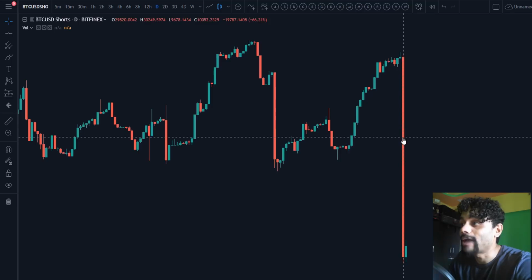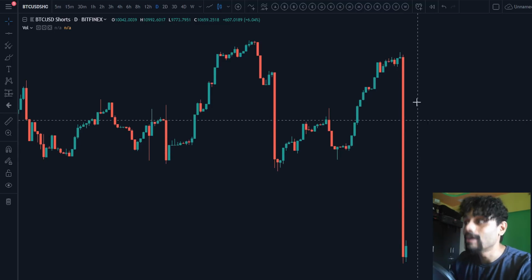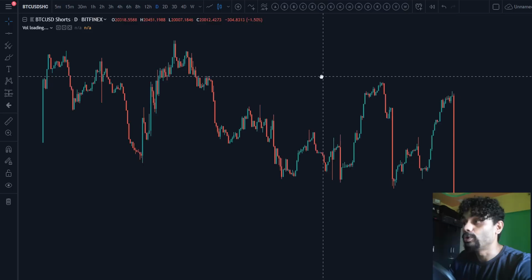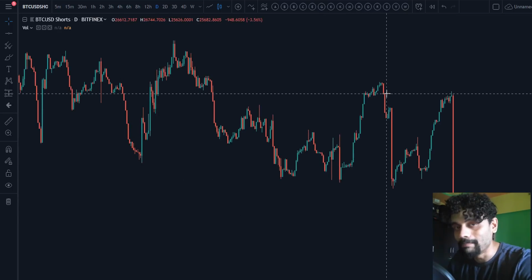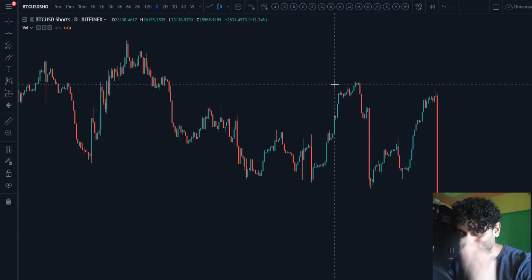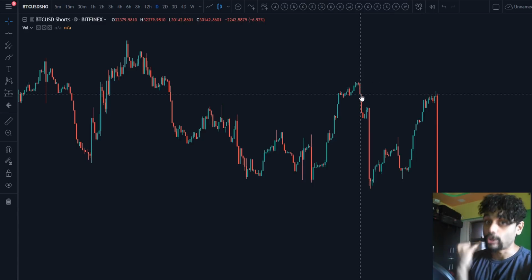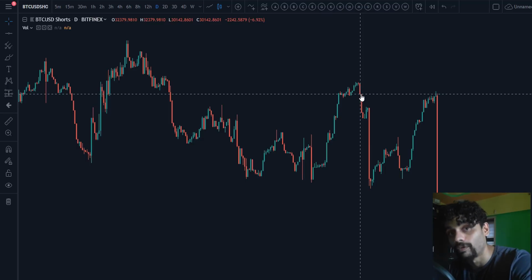In fact, this should actually mean the opposite. You should see price go up when you see a big red candle like this on the short charts. Okay, this is BTC USD shorts. Essentially, what is happening here? People think that this is red and this is bad. Red doesn't mean bad, guys. When you see a red candle on the BTC USD short side, what it means is people are either one, getting liquidated from their positions, or two, they're covering their positions or taking profits, right?